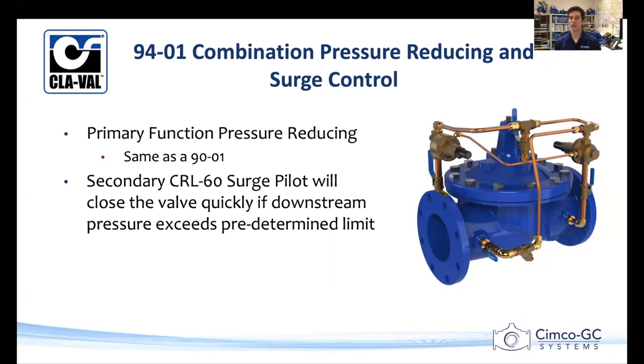Pressure sustaining would be another option, a 92 series where we have a pressure sustaining pilot on there as well, so we're looking at upstream pressure. We could also do combinations, like solenoid override, flow control, a lot of different things hydraulically. These are really fun things. We love to solve these different puzzles.